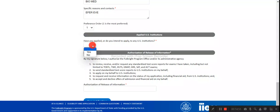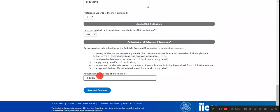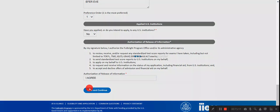Have you applied previously to any US institutions? You can say yes or no. I have not. I'll just submit. Additional specialization, release of information. So you can see, I authorize. So you can see, I agree, or you can say I authorize, and then click on save and continue.